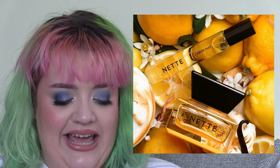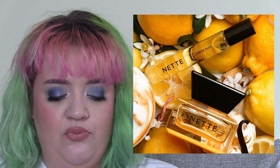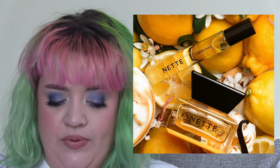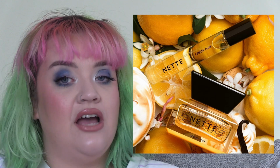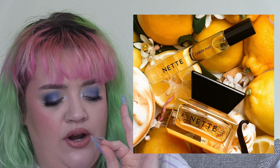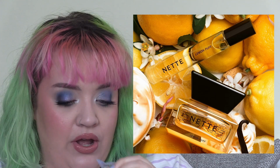Okay, there are so many fragrance releases that I'm excited about. The first one is from Net. This is Lemon Puff Eau de Parfum with vanilla. Fragrance family is warm and spicy. Scent type is warm and sweet gourmands. Keynotes are lemon heart, meringue accord, and vanilla bean. This sounds incredible. I am such a gourmand fragrance person.